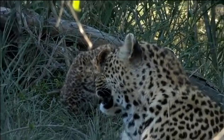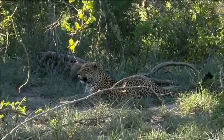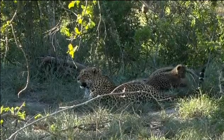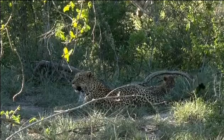Anyway, we're probably going to move out of here, and while we do that, let's go back across to James, who I'm sure is rather warm on his walk, but has managed to find something that is not nearly as cute as this little cub.